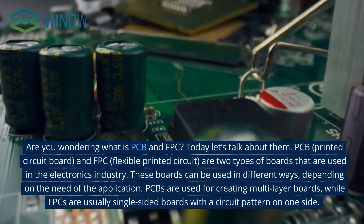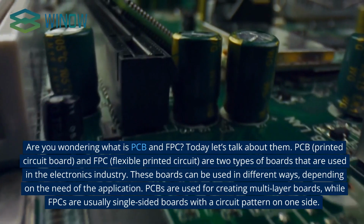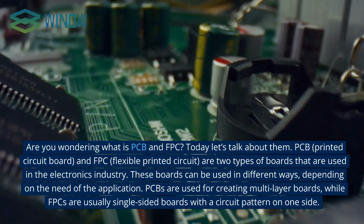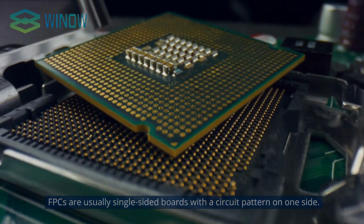industry. These boards can be used in different ways, depending on the need of the application. PCBs are used for creating multi-layer boards, while FPCs are usually single-sided boards with a circuit pattern on one side.